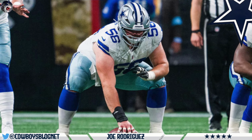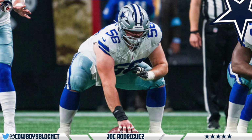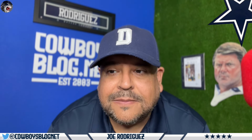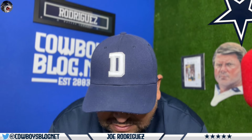Strong base, excellent pocket awareness, and he fits in. I think he fits in a lot of schemes. You saw what he did in Kansas. You saw what he's doing here with the Cowboys. So power, zone schemes, he can do it all. So I think Cooper Beebe in year 2 is going to be phenomenal. I mean, he could be on a Pro Bowl trajectory. You know what I mean?